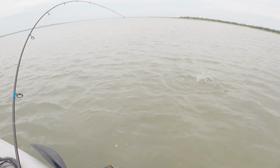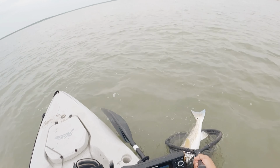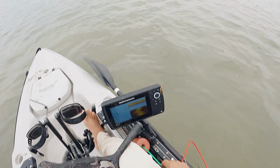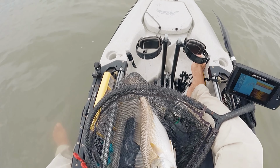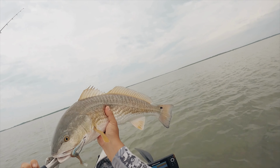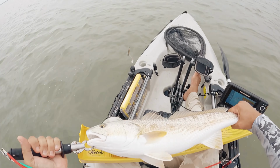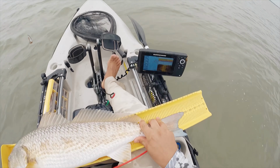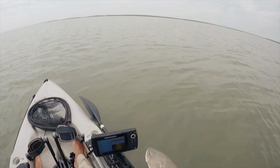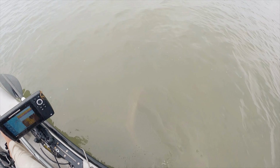Target. That looks like an upper slot. Oh yeah. Nice. That's a big redfish right there. That's a decent redfish. That might be upper slot, if not a little bit over. Heck yeah. Look at that guy. That guy's huge. There you go. And he has a belly full too. Oh yeah. 27 and 3 quarters. Almost 28 inch. Let this guy go. There he goes.